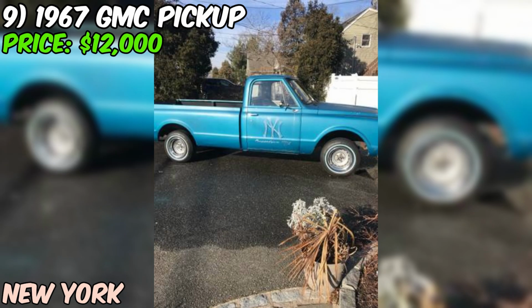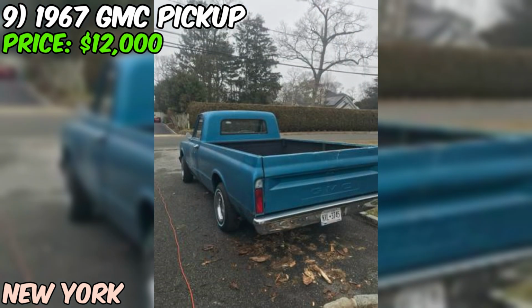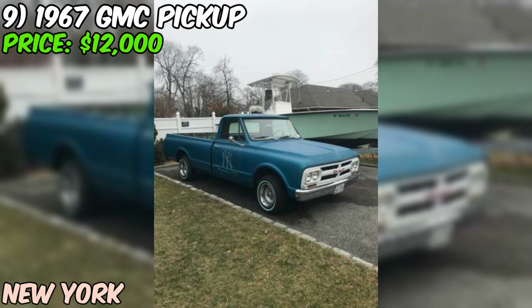Number 9. Let me tell you about this sweet 1967 GMC pickup that's just popped up on Craigslist for $12,000. And folks, this one's pretty special because it's largely unmolested, a rare find these days. Let's talk about what makes this truck interesting. It's running its original inline-six with a classic 3-on-the-tree manual transmission. That's pure vintage truck goodness right there. The only modern concession is the addition of power steering, which honestly just makes it more enjoyable to drive.